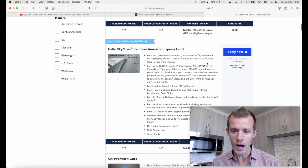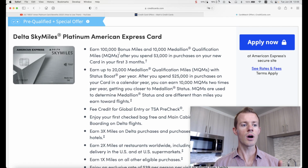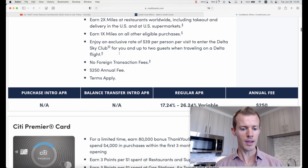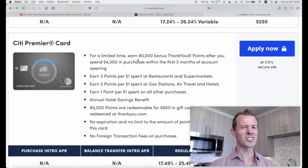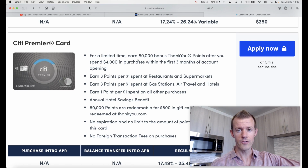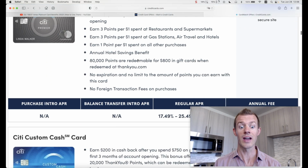I've got 100,000 miles plus 10,000 MQMs on the Delta SkyMiles Platinum. And keep moving down. The Citi Premier card, 80,000 points, super cool. That's really tempting for me, but I'm still under 5/24 with Chase, so I don't really want to use a slot for that. But if you're not worried about 5/24, or if you're over 5/24, or if you're at 0/24 and don't really mind using one slot, then that Citi Premier offer, if you see it, is fantastic.